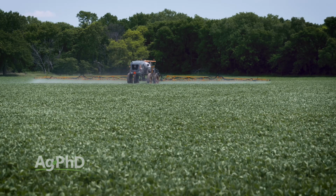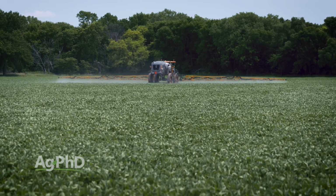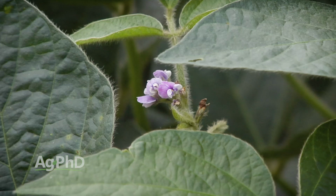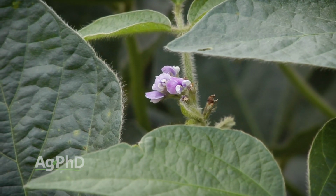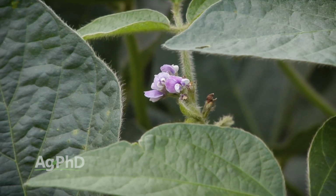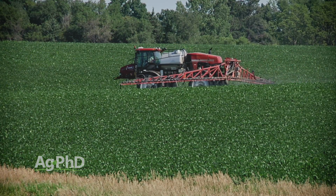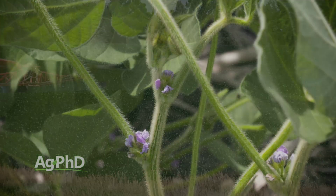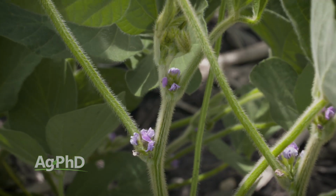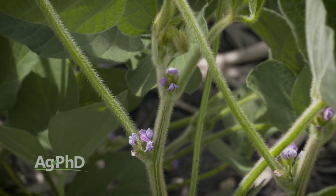So let's talk about Liberty, for example. Brian mentioned R1, that's first bloom. So as soon as you start seeing flowers out in your field, you got to get going with that last Liberty application if you still have some weeds to get under control. Now, I'm not saying that Liberty is necessarily going to hurt your plants later on, but think about it this way. Just like when we used to spray a lot of Cobra, and I know there's still some Cobra being used today, we would look at, well, I don't want to stress the plant out once it's in the reproductive stages. That's what's going on here. We don't want to stress the plants out.